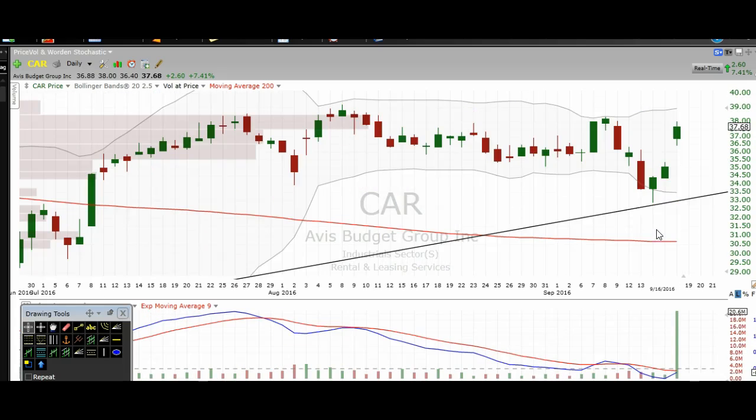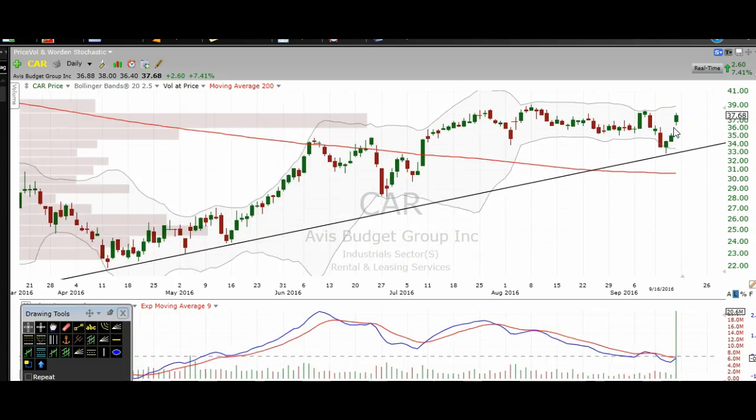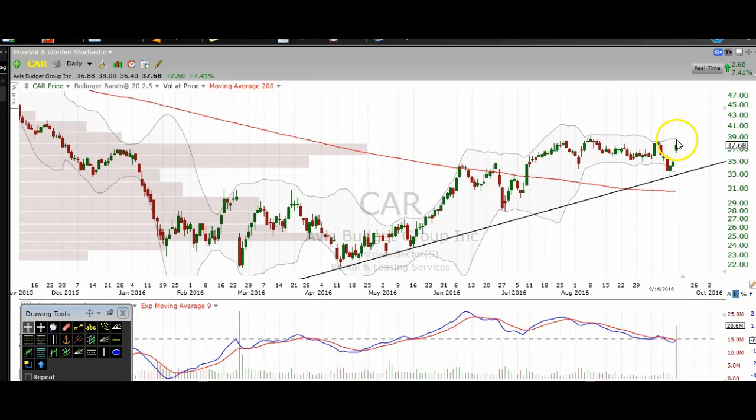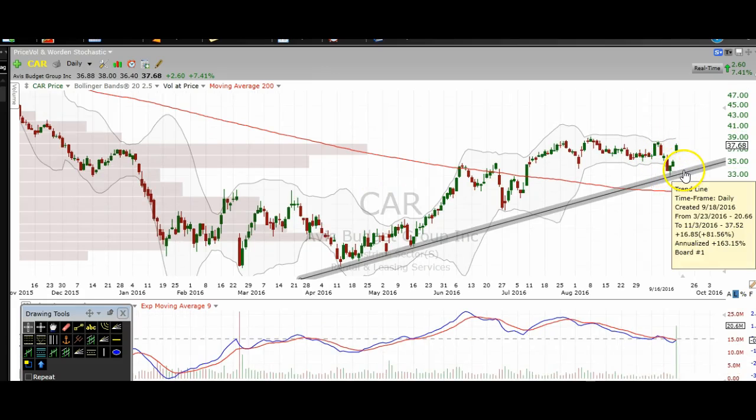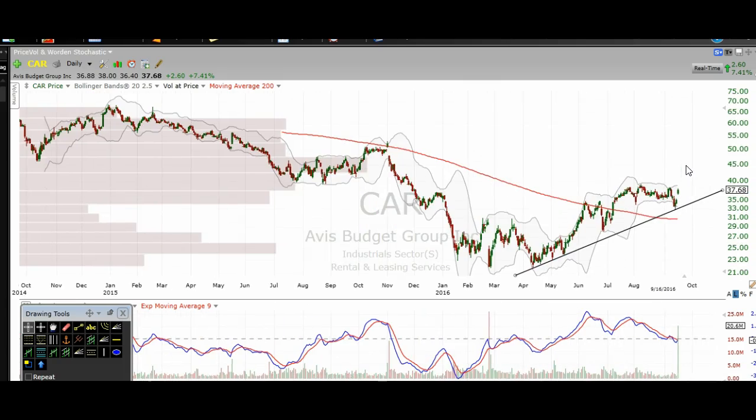And look at where it bounced right here, right off of that uptrend line. Okay? It hammered right here, bounced ferociously off it, okay? So it's not an accident. These uptrend lines, these trend lines in general, they work. You just have to know how to draw them, and it's not that hard. It's definitely something that you should learn.